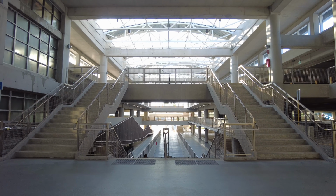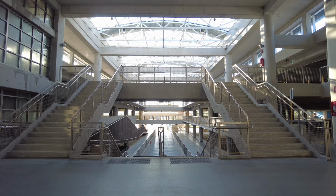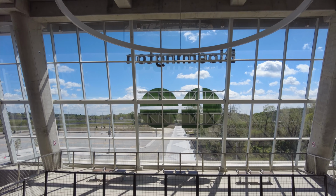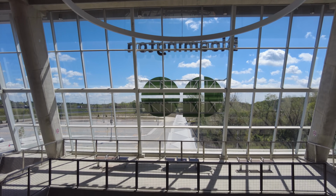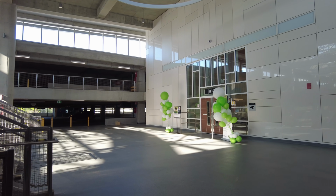However, the coolest feature, and way to access the platform and waiting room / ticket office, is via the central atrium, which has an incredible tall glass ceiling, a giant GO sign and glass wall on one side, above a walkway into the surface slot, and of course the ticket office on the other side.